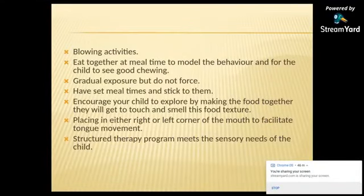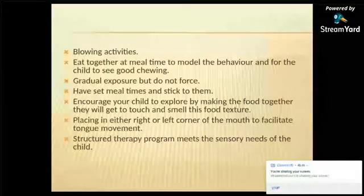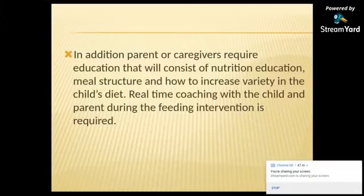Also, when they have a structured therapy program that meets their sensory needs, this comes into play with the feeding. If the sensory needs are being met in one way or another, it helps with the feeding. Then, apart from all those strategies and tips, it is important that parents get education about nutrients, nutritional intake, what is adequate, what is inadequate, what the children need at this age where they're having a big growth spurt, what nutrients they need more, and what options you have for the nutrients.